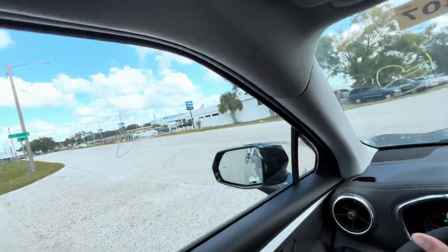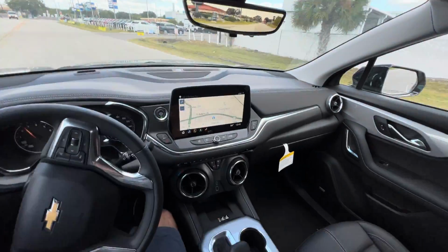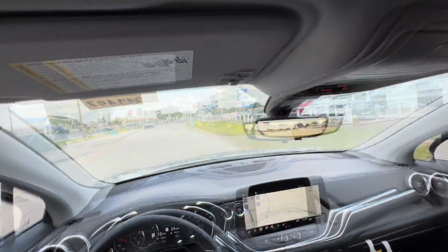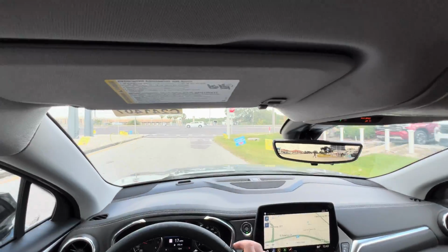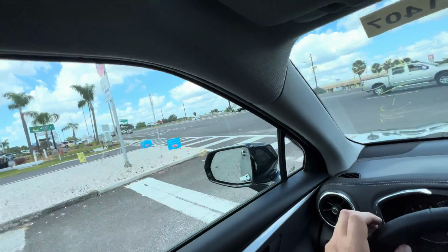Taking a step out here. Steering still feels great in sport mode. Let's take it out of sport mode, put it into normal mode. All right, guys, normal mode, and this vehicle actually tells you when there's pedestrians walking beside you. The steering immediately gets lighter in normal mode.